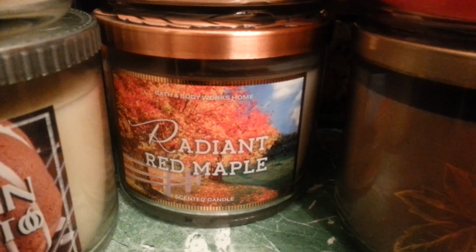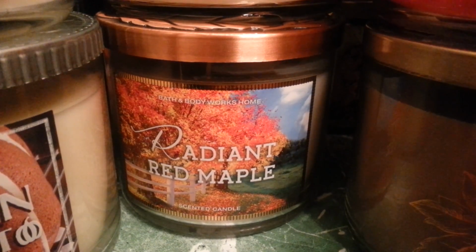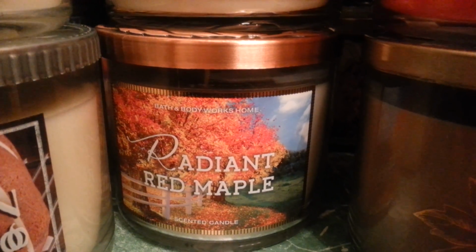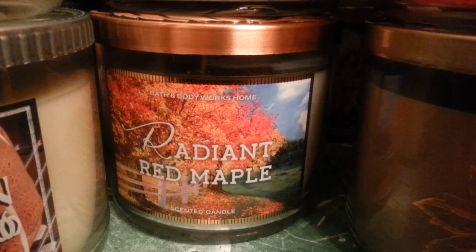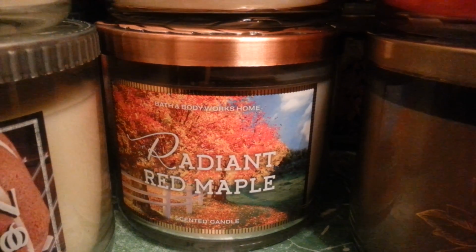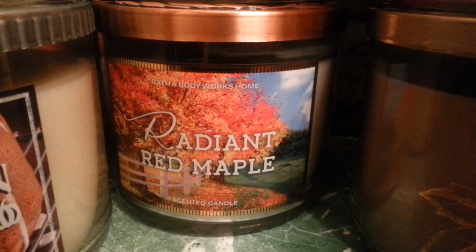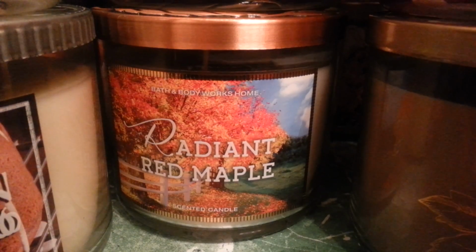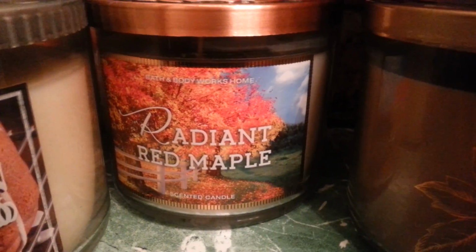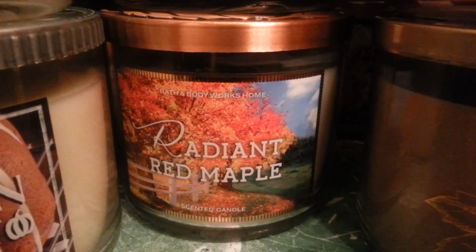And then down here I have a Radiant Red Maple. I love this scent. It is amazing to me. I can't remember what it specifically is that I've compared this to, like, from my past. It's very nostalgic. It smells like apples and whipped cream and like caramel, and I don't know. It smells like if you were going to go to a fair in the fall, or like if you were going to go to a Halloween haunt or something like that, but maybe during the day, where you can also like pick pumpkins or something. I don't know how to describe this one. It's just fantastic. I love it.